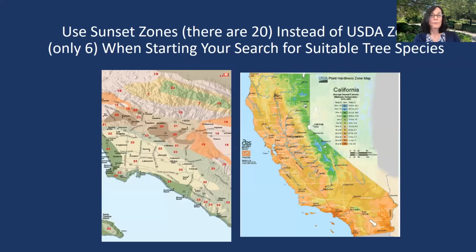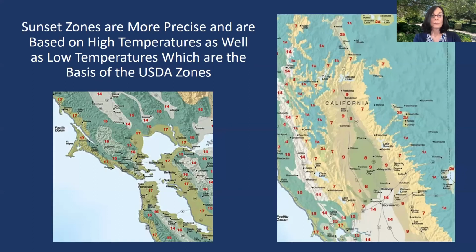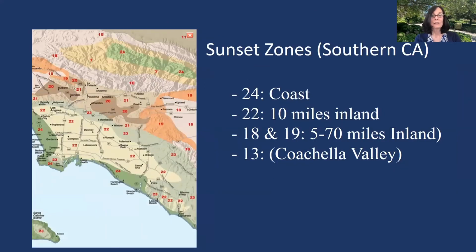I talked about sunset zones before. They're precise. In colder areas of California, largely mountain regions, then USDA zones are great. Otherwise, we strongly recommend that you pivot over to using sunset zones. On a lot of these search engines, you can select USDA or the sunset zones. So this shows the San Francisco Bay Area and Northern California sunset zones that would be linked through the 3 websites. And in Southern California, you see that already we're talking about 1, 2, 3, 4, 5 sunset zones, which compared to only 9 USDA zones in the whole state shows how precise they are.